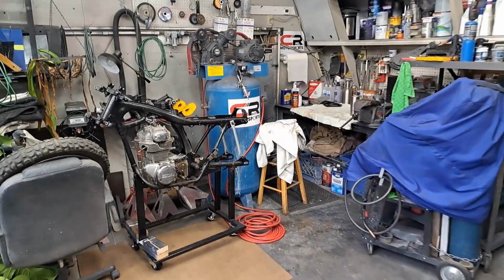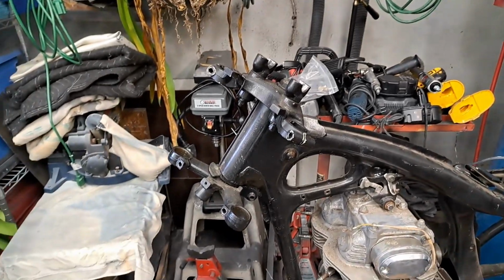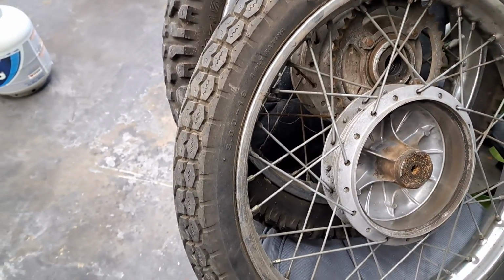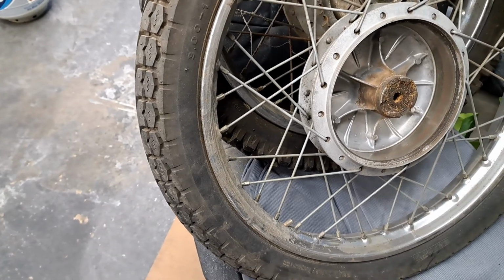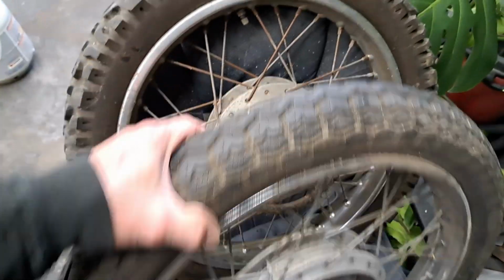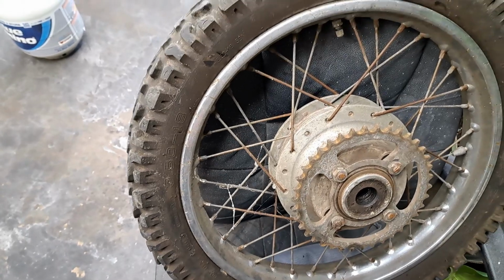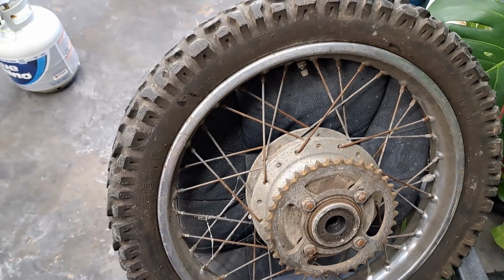The thought occurred to me, Casey brought this up to my attention yesterday, the rims. Like this one here, I started to sandblast, and you can tell it looks, you know, better, shall we say. But this one is untouched. It looks like crap.